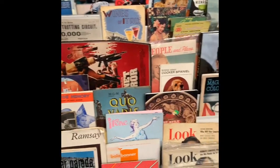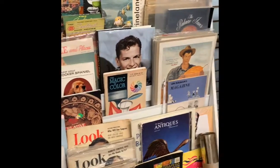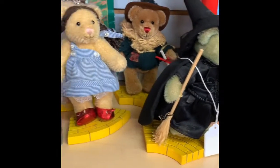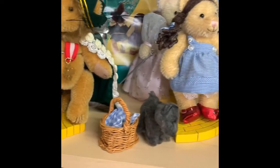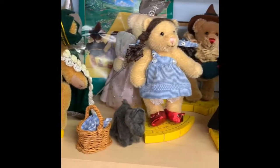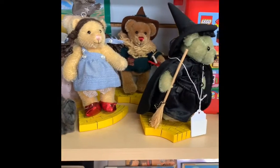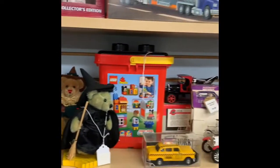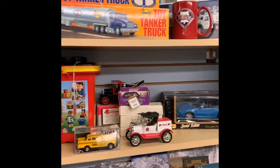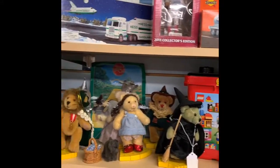Here's my ephemera section. This is the Wizard of Oz set. I have all of the boxes for that. This was originally $100, now it's $75 for the whole set. Again, that's something we're going to be doing quite a turnover on here. So now these toys here, this is where I put some of the ones like the Hubley trucks that have been played with, just to give you an idea.